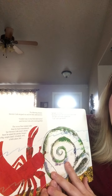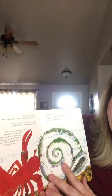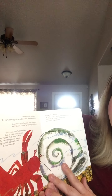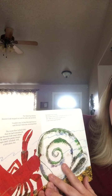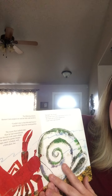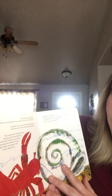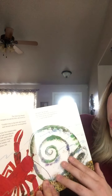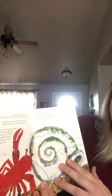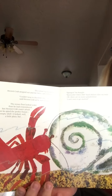The following January, Hermit Crab stepped out and Little Crab moved in. "Couldn't stay in that little shell forever," said Hermit Crab as he waved goodbye. The ocean floor looked wider than he had ever remembered. But Hermit Crab wasn't afraid. Soon he spied the perfect house, a big empty shell. It looked, well, a little plain, but sponges, he thought. Barnacles, clownfish, sand dollars, electric eels. "Oh, there are so many possibilities. I just can't wait to get started."